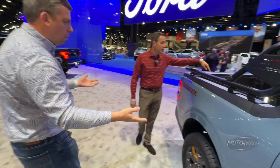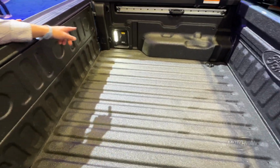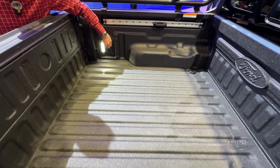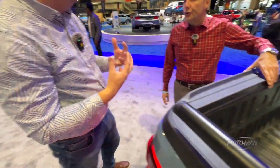Yes, and this is a Tremor version. Show them the fancy bed on this one, Roman. It's bed lined, it's beautiful. This is very nice, yeah. And it has, look, power outlets, lights. It's got a tie-down system. I mean, look at those tie-downs in the floor of the bed, those D-rings. It's beefy.